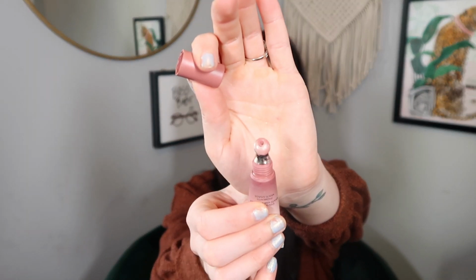Kind of a unique applicator for a cream blush. I believe you can also use this on your lips, but I only use it as a blush. It is very easy to work with. I just dab it onto my cheeks and it blends out really nicely. I wouldn't say that this totally sets down. It comes really close, but it doesn't totally set down, and it just leaves the most beautiful finish to the cheeks because it's not a totally matte product. It's almost like a satin matte, and I just think it's so pretty.